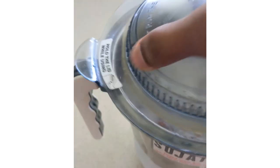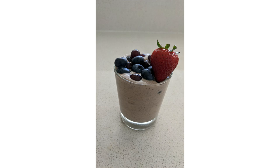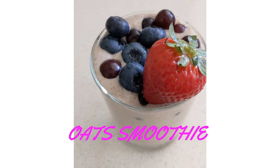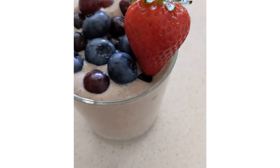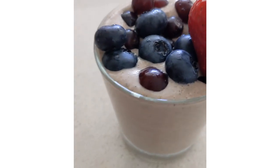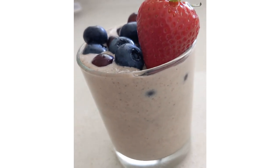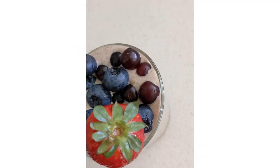The smoothie is based on the fruits you have selected. I prefer banana. Finally, you can garnish it with the fresh fruits or berries available in your home. Here, I have taken some blueberries, grapes, and strawberry. Honey is an optional ingredient. For the details, you can check the description box below.